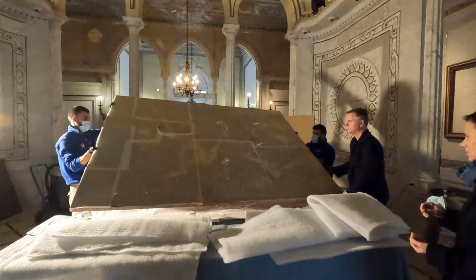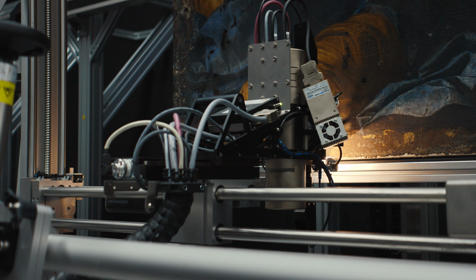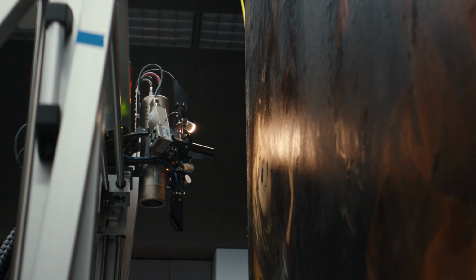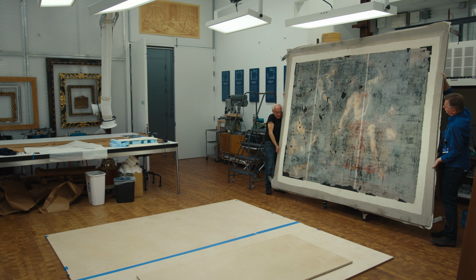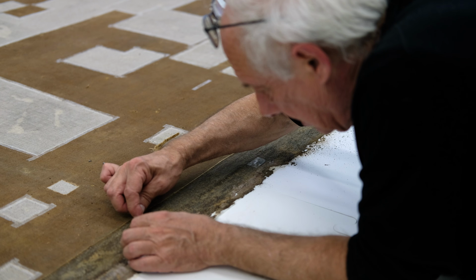It takes actually many colleagues to bring this painting here safely so we can start the conservation treatment. Before we even touch the painting, we look at it in a very holistic way. So you have to address various damages, both structural as well as aesthetic. Then the next steps were to support the damaged canvas with a secondary lining canvas.